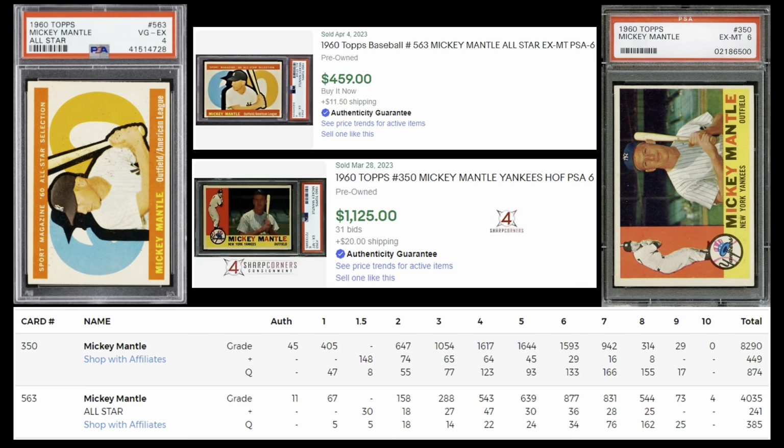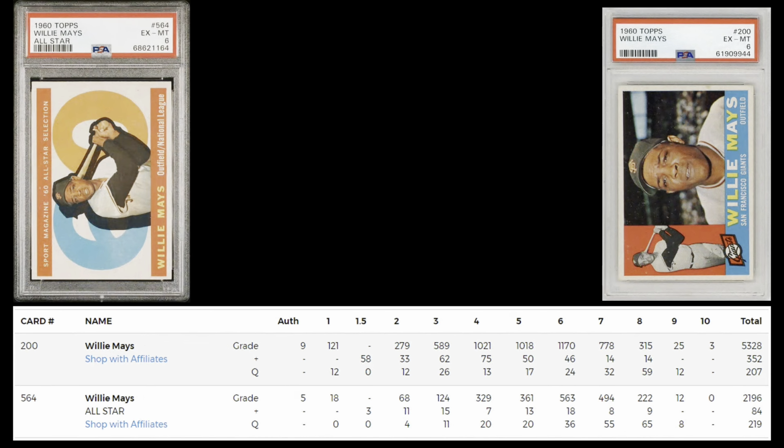Now, I understand that the base card would have a higher demand than the All-Star. I get that. But is the demand that much more? Or is there just value here? Is there value with the All-Star card?